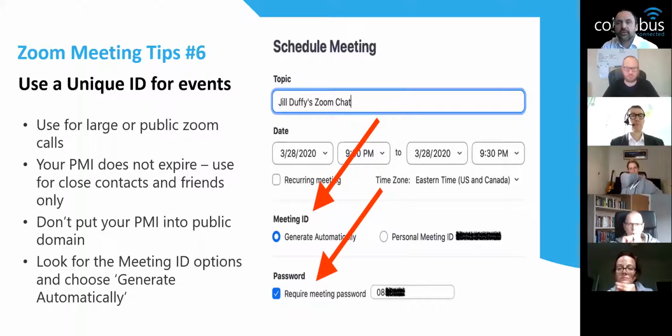And I think you have a personal meeting ID. Everyone within Zoom has their own personal meeting ID, but I'd never, ever, ever distribute that within an email to, for instance, a Zoom event. That's your personal meeting ID that you should only ever use for your friends and close colleagues. If you're going to run or host an event, never use your own personal meeting ID. There's an option when you schedule a meeting from the web client, which will be ticked automatically by default now, and it will generate a meeting ID for the event itself. And a password will be required by default. Now, you can disable these features if you want to, but I recommend you don't.